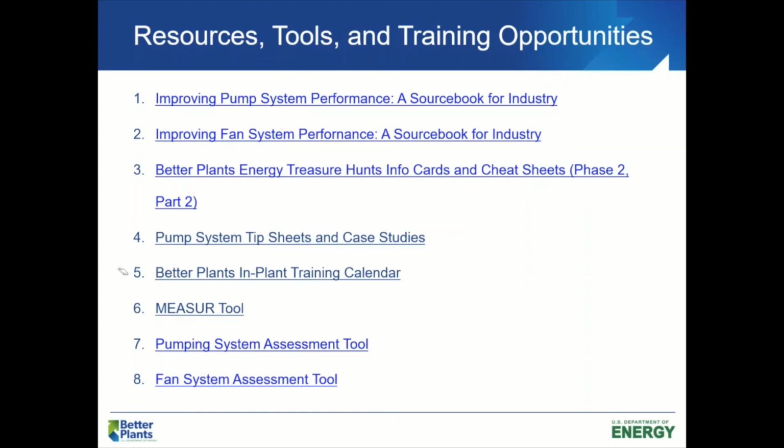But then we have our info cards and the cheat sheets through the energy treasure hunts in the better plants, as well as everything else. So a lot of resources that you can be looking at. Certainly the software tools there at the end are all listed. Really good stuff.